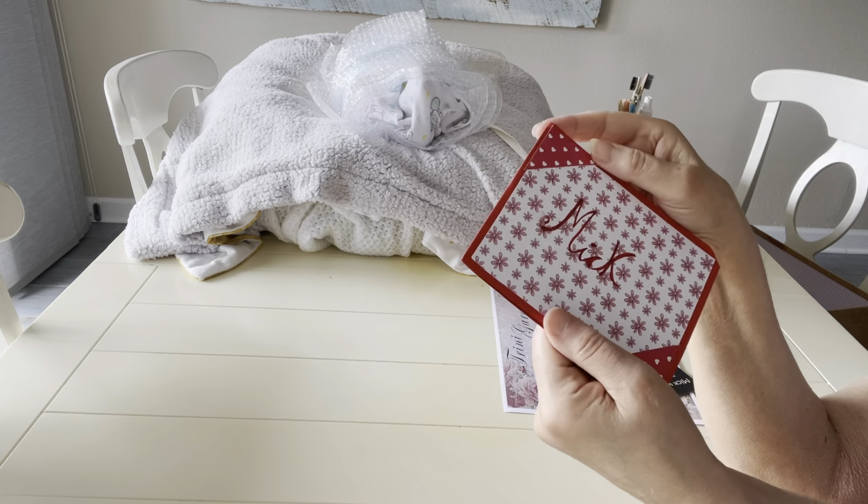Okay, let's get to the baby. Woohoo! Come on, sweetie. Let's see how we get doing this here. Yeah, so the box was just fine, no problem. She was worried, but you know, I never worry. I don't know why. But I really never do.